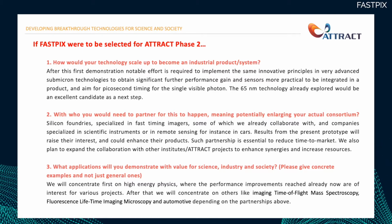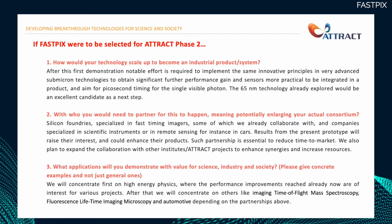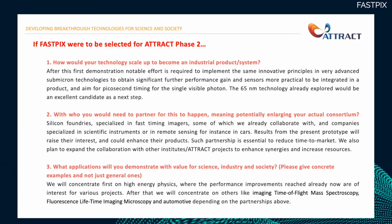At first, we will concentrate on high-energy physics application, where the performance improvement reached already now are of significant interest for various projects, and we also believe that there we can benefit from significant synergy to accelerate our project technically. After this, we will concentrate on other applications.